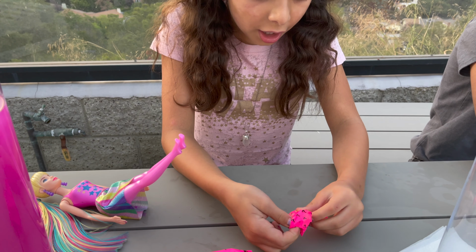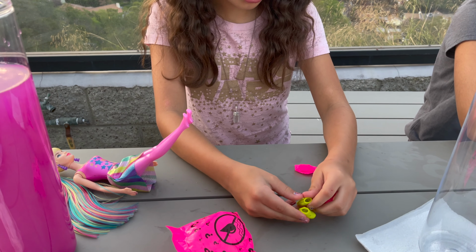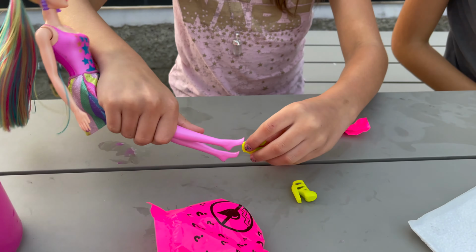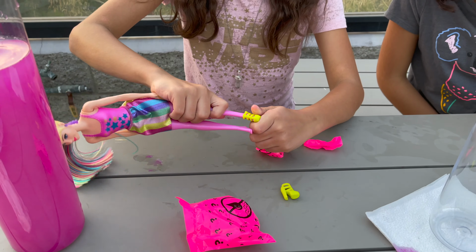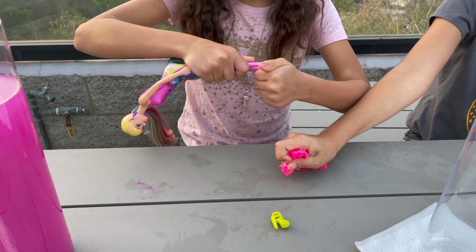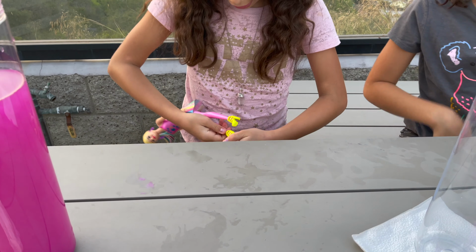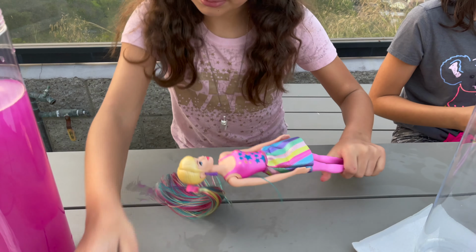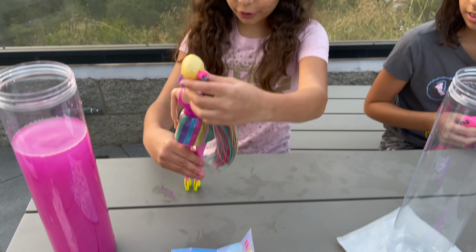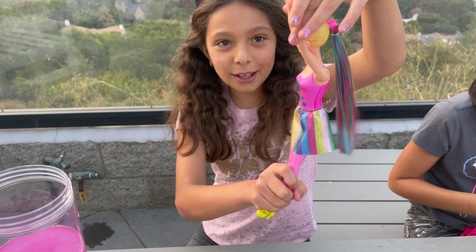Whoa! I love these shoes. They're like a really light green, so it looks like yellow. Those are beautiful. Thanks, Kayla. Okay. Wow, I really like her. I don't think she has a name in here. Yeah, they don't have names here. So I'm gonna call her Rainbow Girl. As a superhero, she can make rainbows.